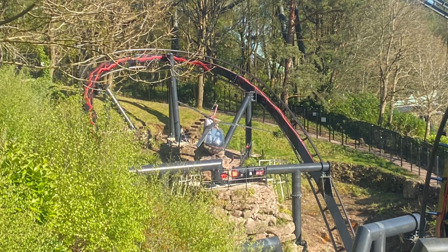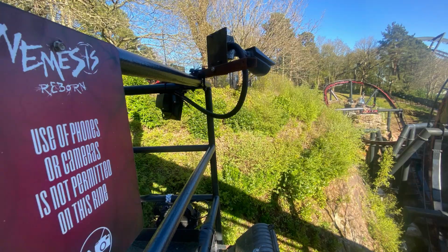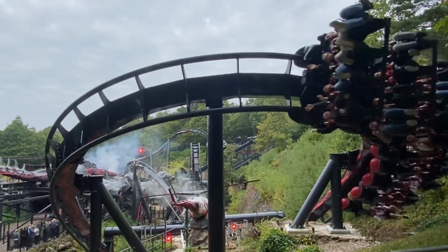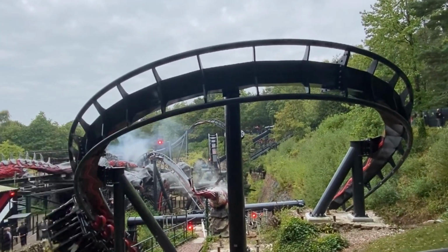Here's another look at a few pictures looking down towards the helicopter in the valley, and here's a look at the CCTV camera. I did say that the biggest item lost on the ride is obviously phones and cameras. So make sure if you are going on the ride, please put them away.